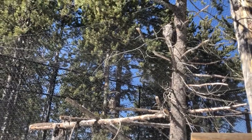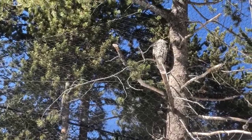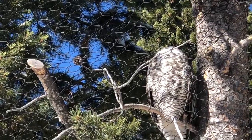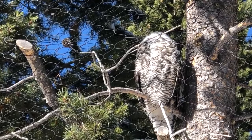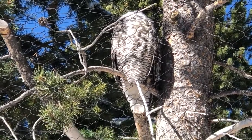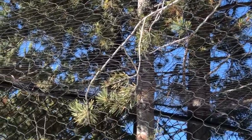So here are two great horned owls. There's one. I can't see its head. Well, it doesn't have a head. You can rotate it. Where did its head go? It rotated it. Come back! Okay, well that one got its head back. Then I'll show you the other one.